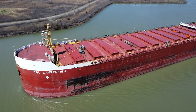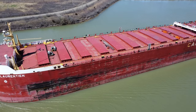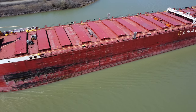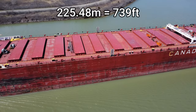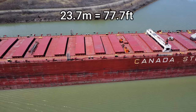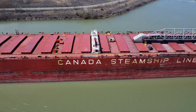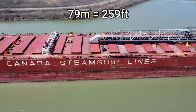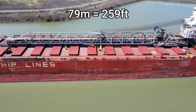With a gross tonnage of 24,024 and a deadweight of 36,674 tons, the CSL Laurentian is capable of carrying a significant payload. Its length of 225.48 meters and breadth of 23.77 meters make it a prominent figure on the waterways. This vessel's unloading boom extends 79 meters, allowing for the efficient transfer of cargo to shore facilities.